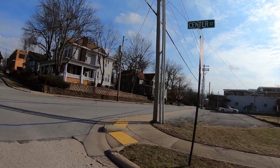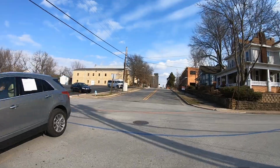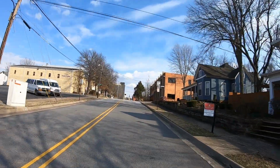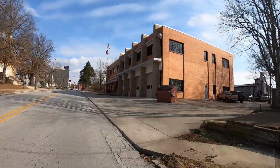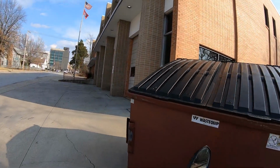Library's there. This is where it officially ends, but there's another little bit right here I'm gonna go through. Fire station action.